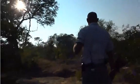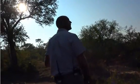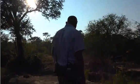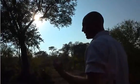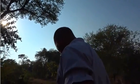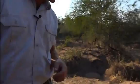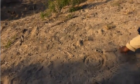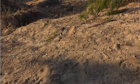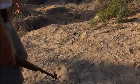Now, I'm picking a route which is fairly open, but still allows whatever's in this cover to feel safe. What I don't want to do is chase whatever's in here out. Looking for some tracks. I still only see these hyena tracks. Still just seeing hyena tracks here. Wild dog tracks.